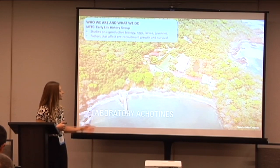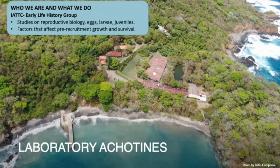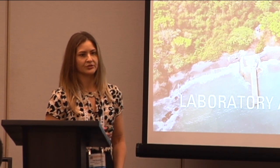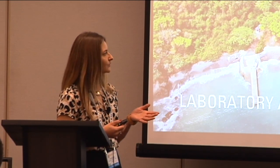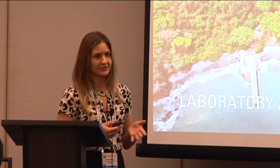So we are fortunate to have the Achotines Laboratory, you can see here in this beautiful picture. So we can conduct our experimental work in this inland facility. The Achotines Laboratory was established in 1986 on the Pacific coast of Panama. During the early years of the lab, a lot of different research was conducted with species such as black skipjack tuna and sierras and other species.